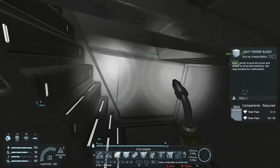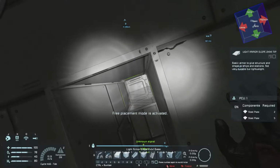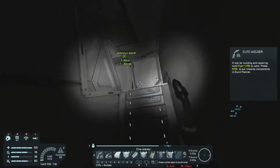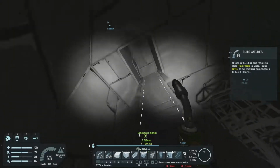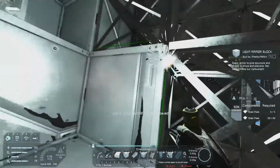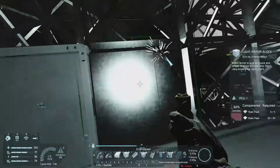I also need to put up a light up here. I cannot forget that. Also, that is kind of ugly. That needs to be hidden as well. Well, generally, this part here needs some work too. But yeah, I can see on a visual level how this is gonna work.